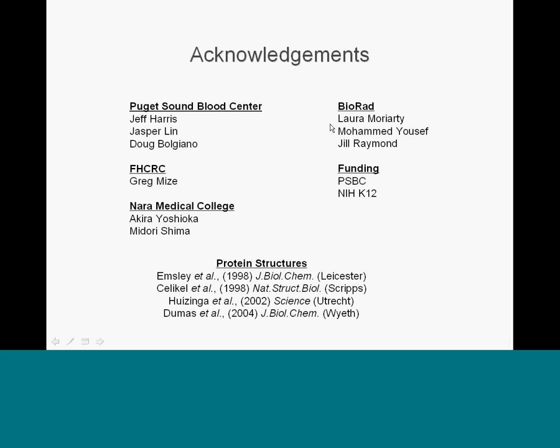the support of the good folks at Bio-Rad, Laura Moriarty and Jill Raymond, and Mohammed Youssef, who've been extremely helpful in getting us up to speed and helping us to place an instrument here to really test out how we could get our work done in a much quicker way than we had been doing.